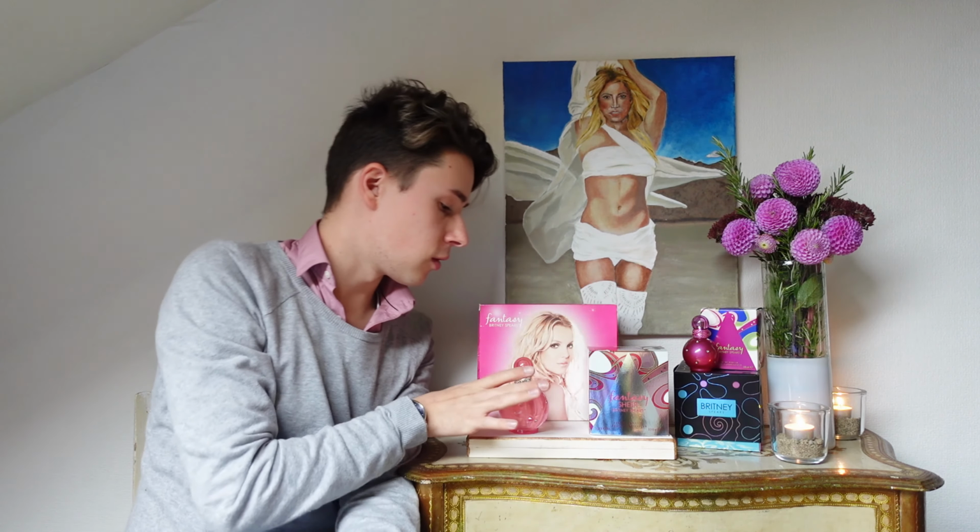So Fantasy Sheer is an eau de toilette perfume, and the original Fantasy is an eau de parfum, and that's also a reason why this is Fantasy Sheer, because an eau de toilette is softer than an eau de parfum. In the top we have citrus water, lychee and quince. In the middle we have water lily and lily of the valley, and in the base we have cupcake, iris, white musk and woody notes.